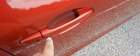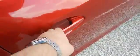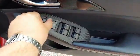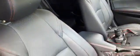Keyless entry, so you only have to have the key on your person. You can press that button and the car will unlock itself. You've got all your electric windows here and your wing mirrors. If you turn this little knob here, the wing mirrors will fold in. You've got the black leather seats, which was standard on the 165.